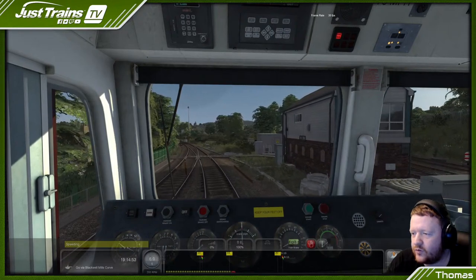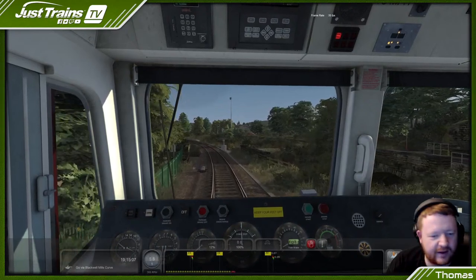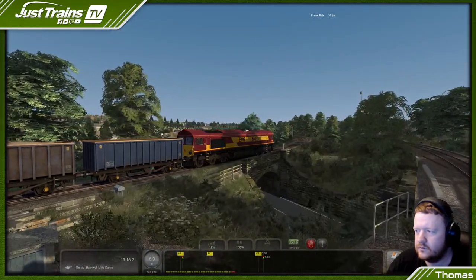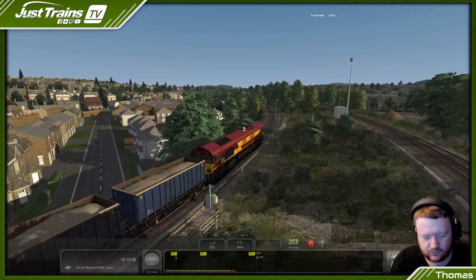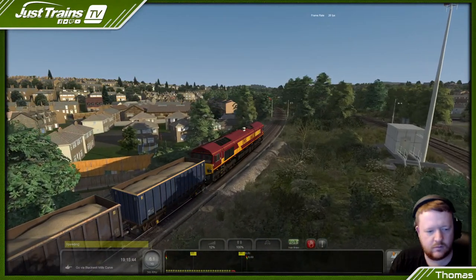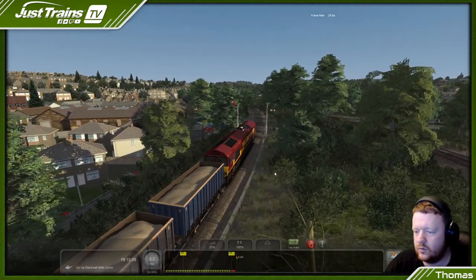It's quite interesting, it's got an interesting history, this part of the line. It used to be a busy main line. These days it's just down to a single track, one train up and down at a time. How times change. To 10.